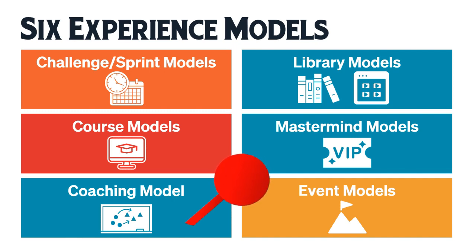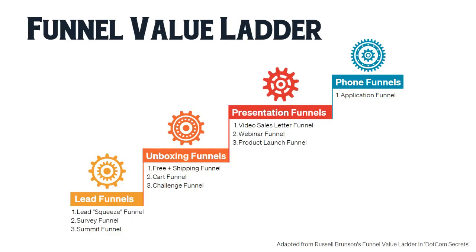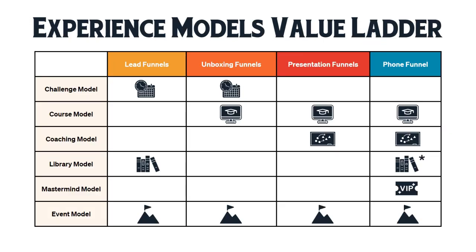Now, coaching is typically a higher ticket offer, right? So this is Russell Brunson's funnel value ladder, and a coaching program is usually sold with a phone funnel or a presentation funnel. So we're going to dive into what those would look like. Here's just another diagram that shows the coaching model, phone funnel, presentation funnel. Okay, let's dive into presentation funnels.